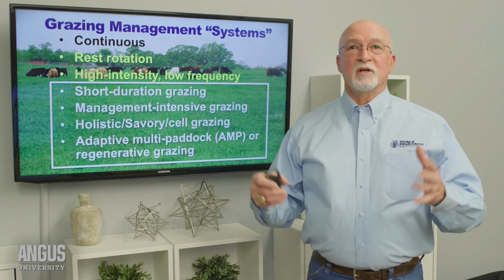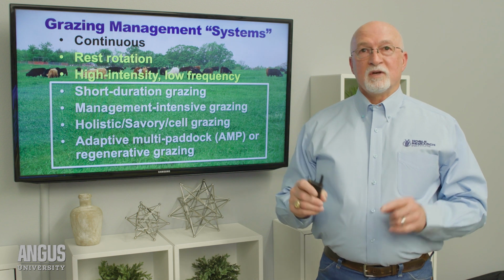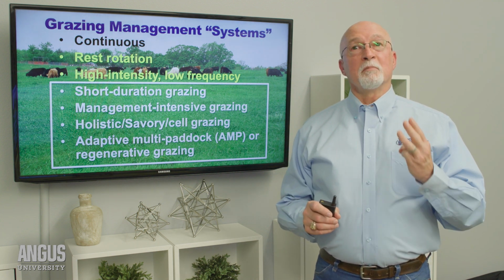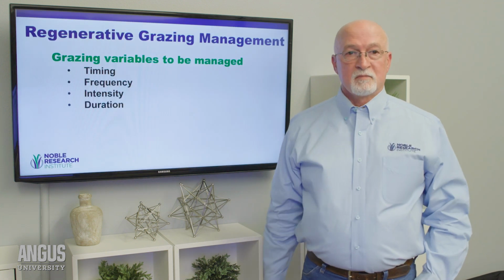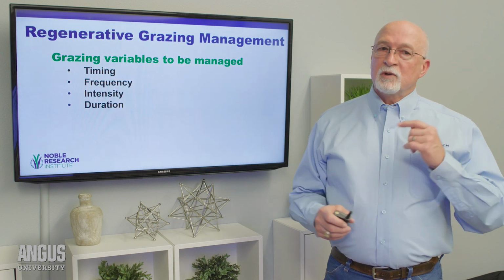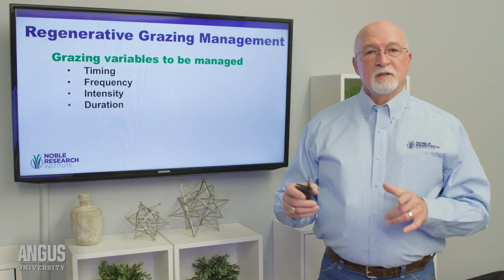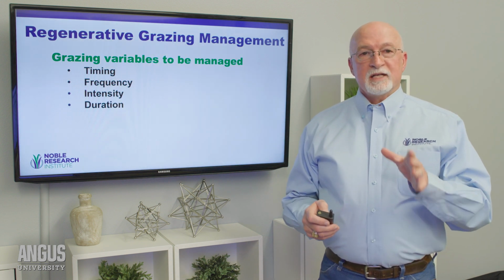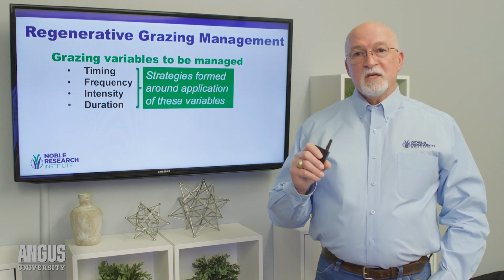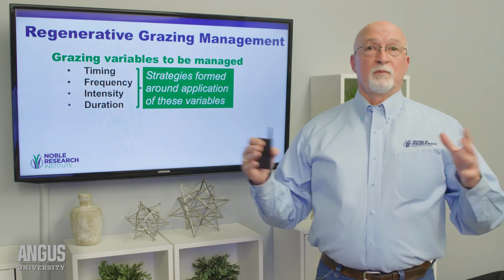Now, there are a lot of terms thrown out there, but they all have the same philosophy. We're managing stocking rate, managing the rest and recovery, and we're managing the grazing events themselves. So let's look at this a little more intensely. The grazing variables that we really manage in any type of these adaptive or regenerative grazing management strategies are timing, frequency, intensity, and duration. It's the application of these variables in which we find our strategies.